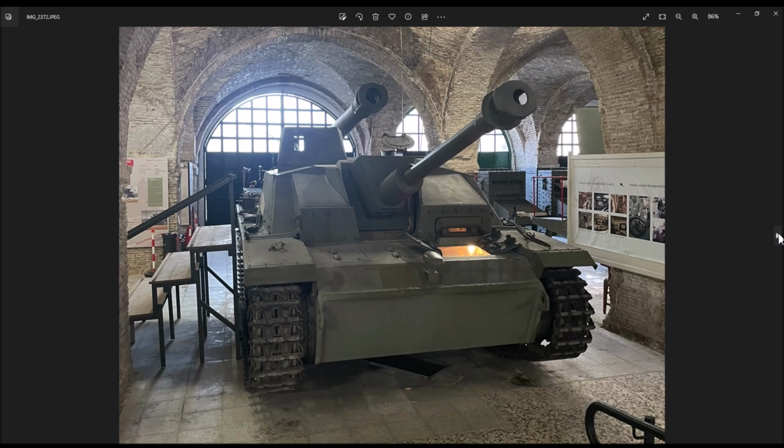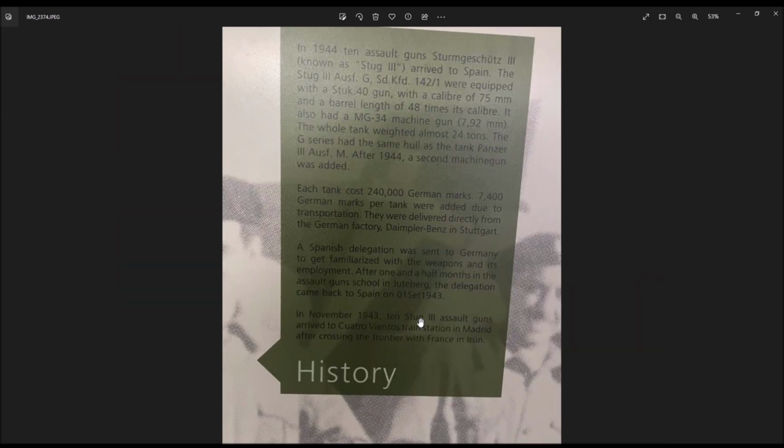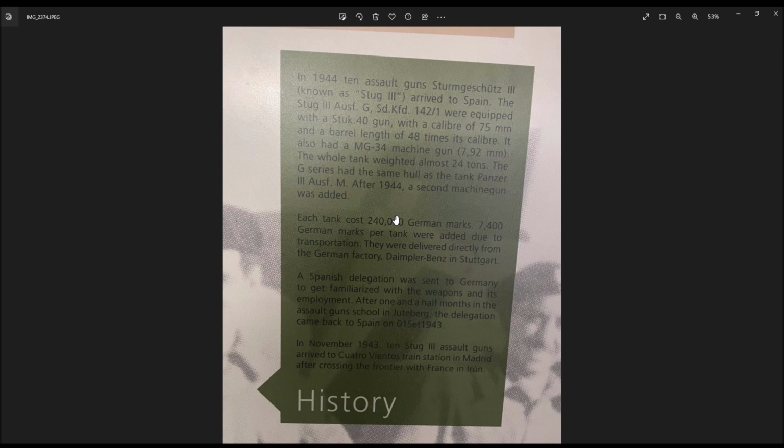And everybody had a few, and I guess the whole sort of Nazi Germany to Franco's Spain post-war thing was pretty straightforward. Do you want a mortar? We can pick a mortar up for you. Plenty of mortars here as well. But yeah, back to the StuG. So the Spanish got 10 StuG IIIs, Ausf. Gs, with the 75s and the MG. They bought them for 240,000 marks each, plus, this is great, 7,400 for shipping. So that's kind of eBay. Maybe there were PayPal fees as well or something on that one.